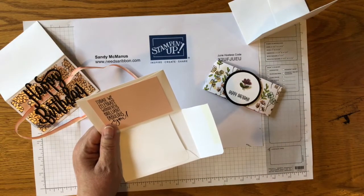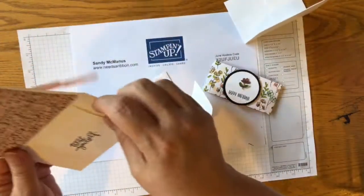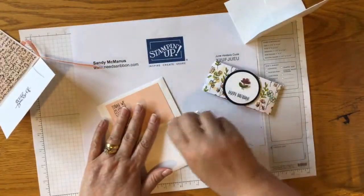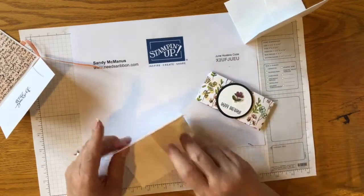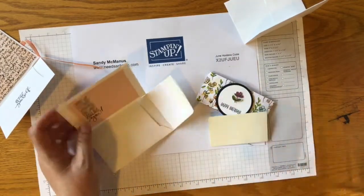But by leaving it open, you could slide your invisible gift card in there and put the belly band over it, and then it's locked in there securely. You know that's not gonna fall out.